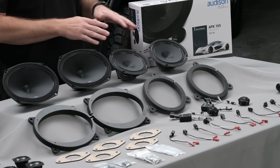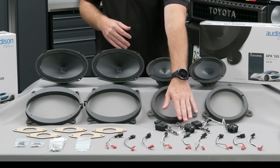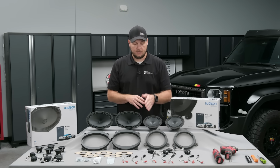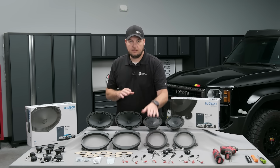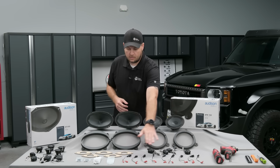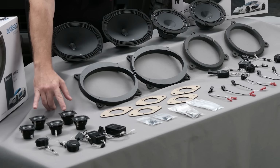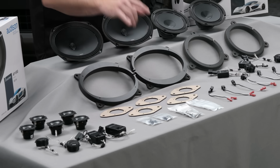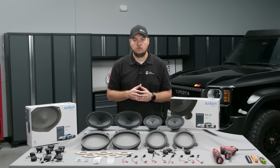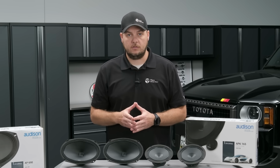In the rear doors, we're going to be replacing with 6.5-inch speakers. You also have a 1-inch tweeter in the rear door. Again, pre-wired, pre-connected harnesses, a plug and play installation in the rear door. Again, you have all of the harnesses here. And then we're going to finish up in the rear hatch with 2 more of our speakers. Here, again, custom made brackets so that everything fits nice and easy in your Toyota Land Cruiser.